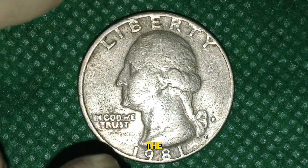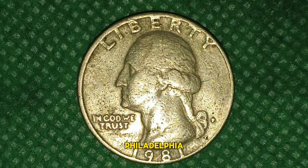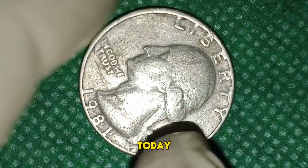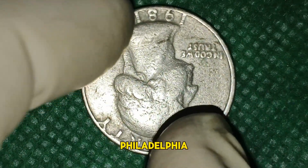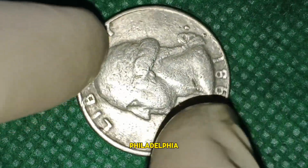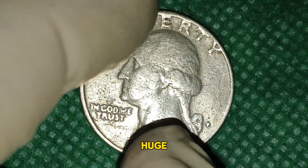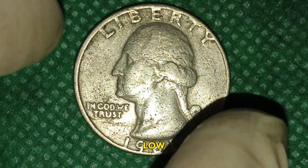Now let's zoom in on the year 1981. This was a time before the state quarter craze. The 1981 Washington Quarter was minted in 3 locations: Philadelphia, Denver, and San Francisco. The one we're focusing on today is the 1981 P, meaning it was minted at the Philadelphia Mint in that year. The Philadelphia Mint produced around 601 million quarters. That's a huge number. So on the surface, this coin shouldn't be rare. It's not a low mintage coin.